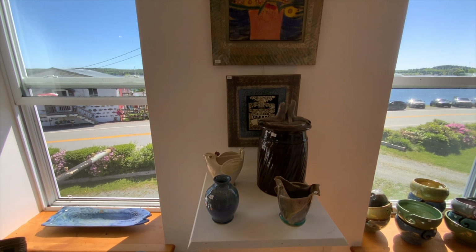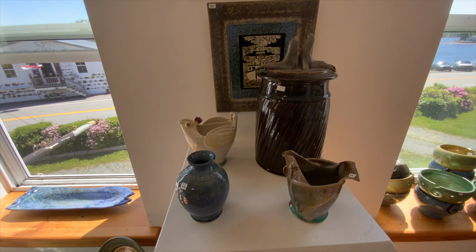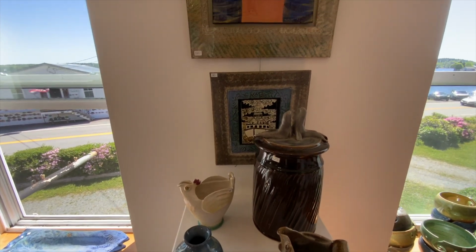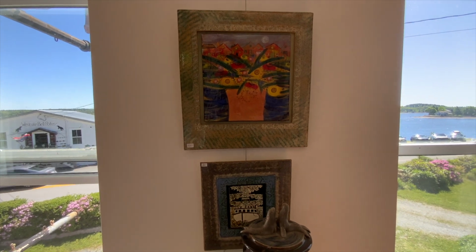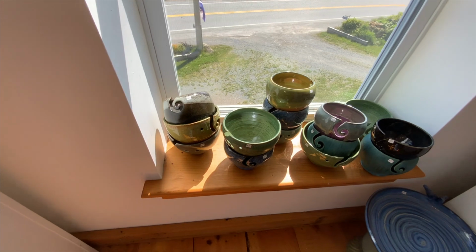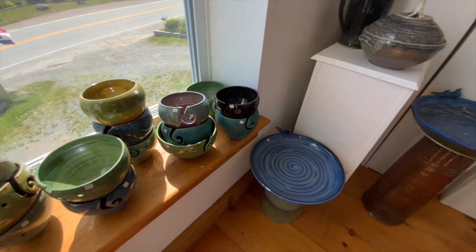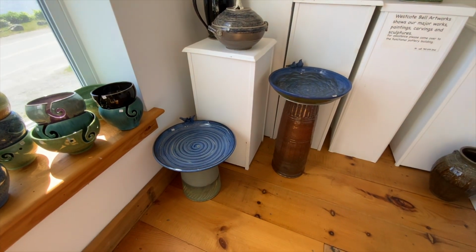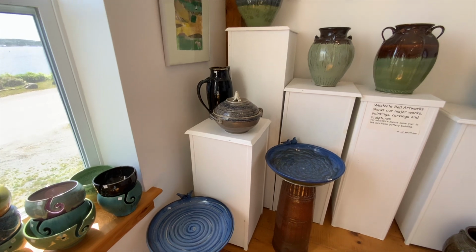That seal piece is very old. Fishermen don't like seals. I've almost sold out of the little creamers with the birds. They were a slow seller. Nova Scotia is a knitting community, so wool pots, yarn bowls. I made 5 bird baths and I only have 2 left, so I may have to make those again soon.